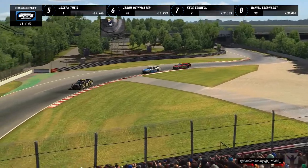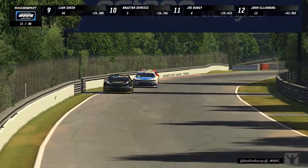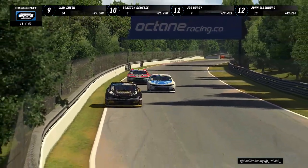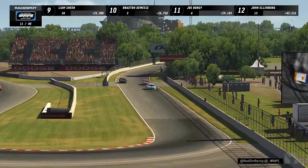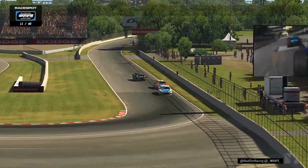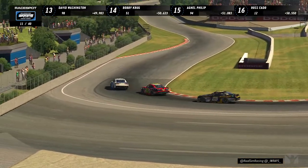We talked about how loose this fixed setup is as far as trying to get the power down off of the corner. You saw guys like Sheen push it a little bit too hard and get off it into the grass, as Chambliss is going to go wide and allow your race leaders to sneak on through and into the hairpin in this one. So all of those are factors that these guys are working with.